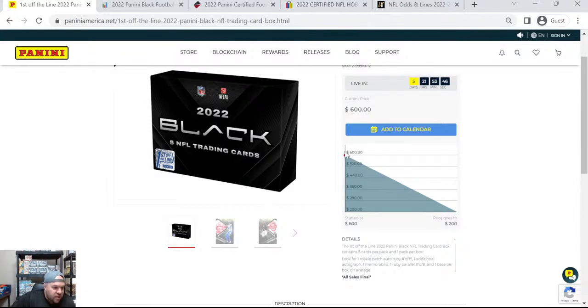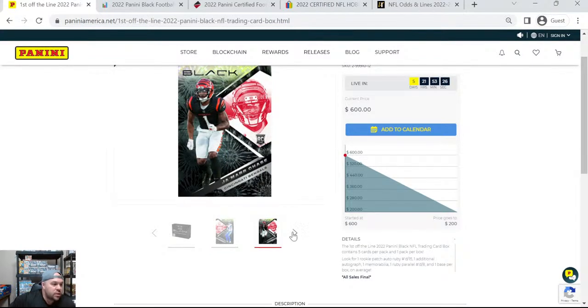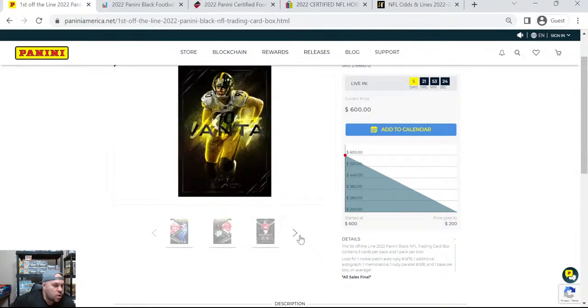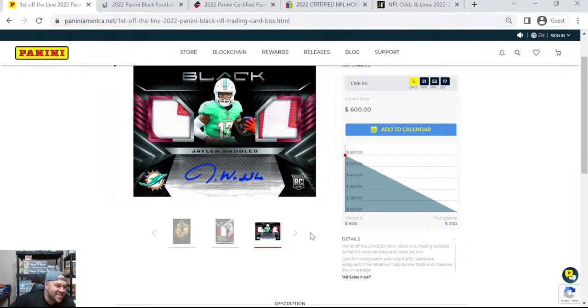Yeah, this one here is 5 cards per pack, 1 pack per box. Look for 1 rookie patch auto numbered to 15, 1 additional auto, 1 mem card, 1 ruby parallel numbered to 8, and 1 base per box on average. So you do get some low numbered cards. Yeah, but that is crazy, you're only getting 5 cards. But I still like the price point.